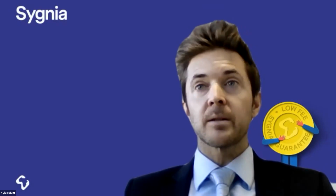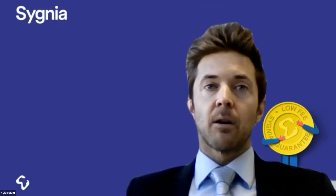A good question on the Divvy fund. So the Divvy fund is 100% equities. Skeleton Balance 60 and 70 are balanced funds, so they only have 60 or 70% equities.